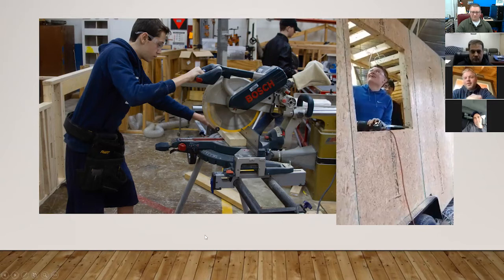If you look here in this picture on the left, this student's name is Dylan Terry. He's an excellent student. I believe he's a junior this year. It's one thing to study about the tools and learn how to define them and what they're used for. But the great thing about this project is you incorporate all the tools that we use in carpentry, and the kids really get a feel of what it's like to be on a job site, which is a very, very valuable lesson for the students.